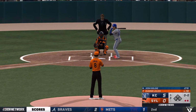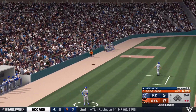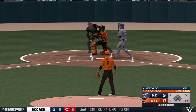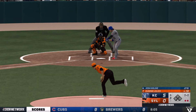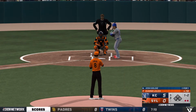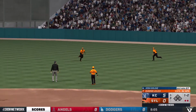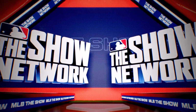Now it's the second baseman, Josh Goldie. That one fouled off. 0-1 now. That's a ball. Swing and a ground foul ball. And foul ball. 2 down, nobody on. Out towards right center field. Warner on the move. Dives and makes the catch. What a play.